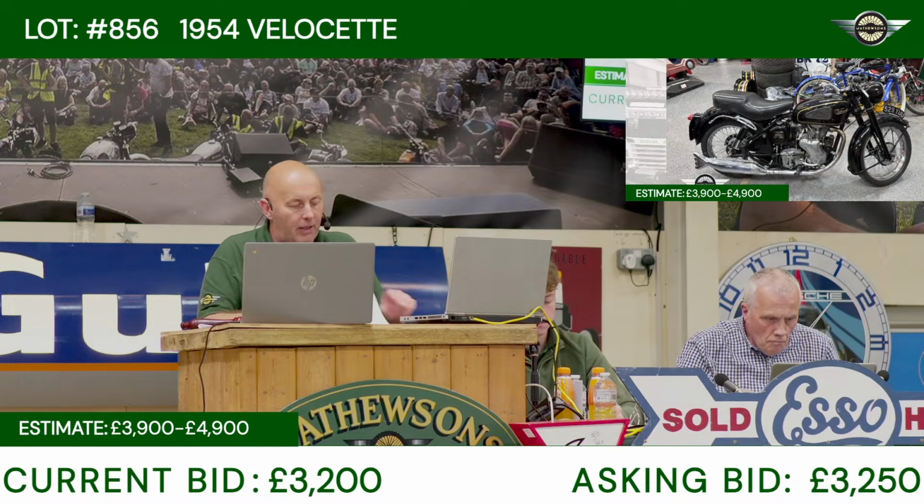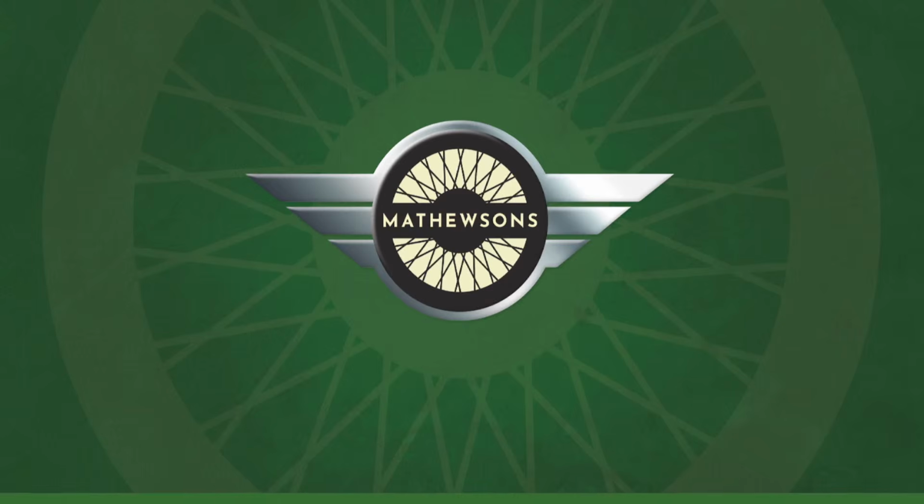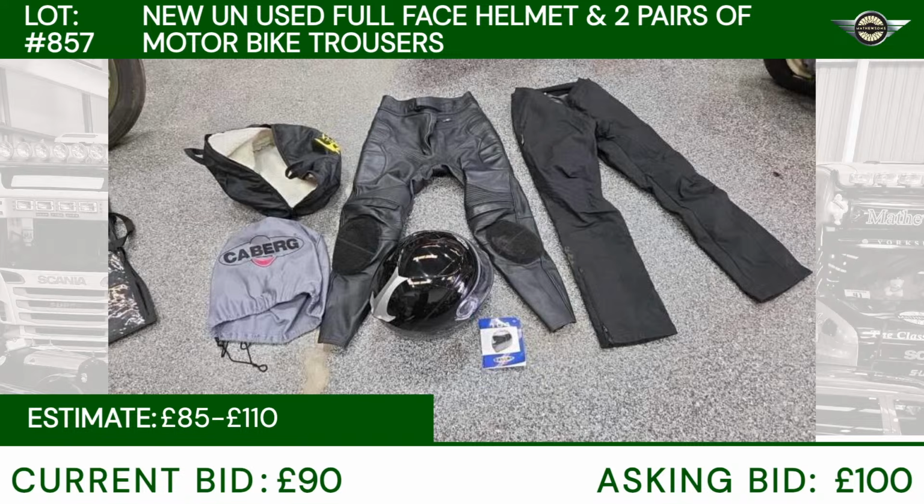It's worth more than that. I know these bikes are on the floor. I keep saying it, but hang on a minute. And then we've got a selection of clothing and bits. Well, you can see what it is there in the helmet.